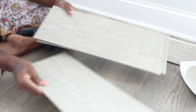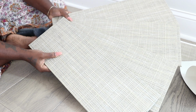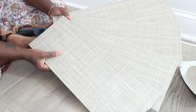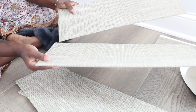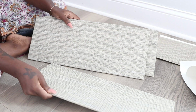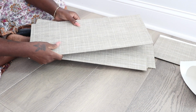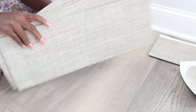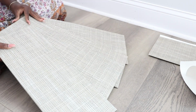Alright you guys, I had to come back and show you just a little bit more because now I have 4 done. I still have 4 more to go, but I am so excited because it looks so good. I love it. Just feeling to see where it starts and where it ends real quick. Okay, this is this side. This looks so good, you guys. They look like something that you would buy out of a store. I'm so happy with it. It looks really good.